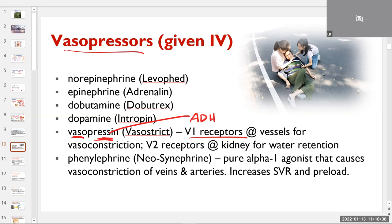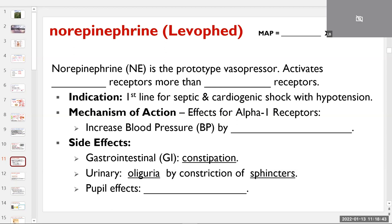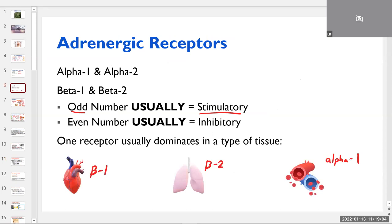So what might they be used for? Let's take a look. The prototypical alpha 1 agonist is an alpha adrenergic. Alpha adrenergic means alpha 1 agonist. Remember, we said that the predominant adrenergic receptor located on the vessels is alpha 1. If you stimulate that, you're going to cause vasoconstriction.